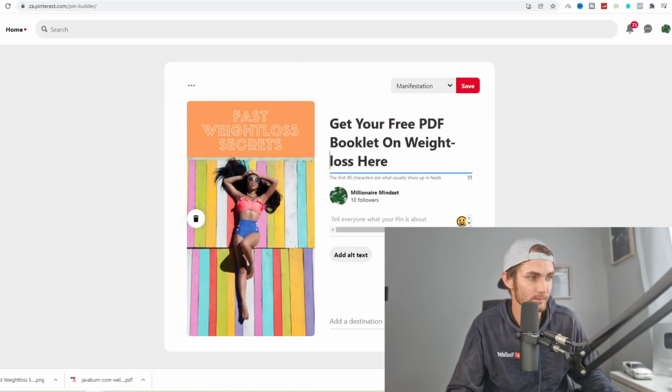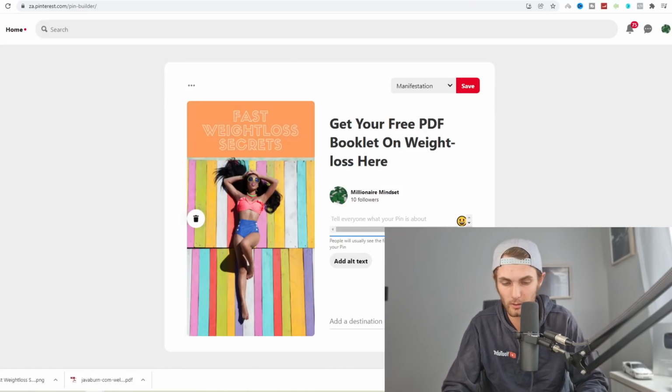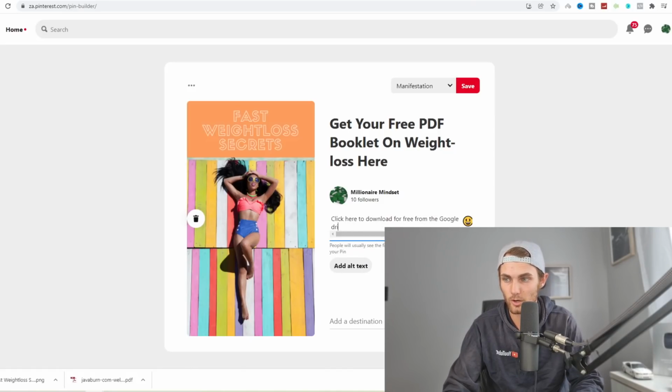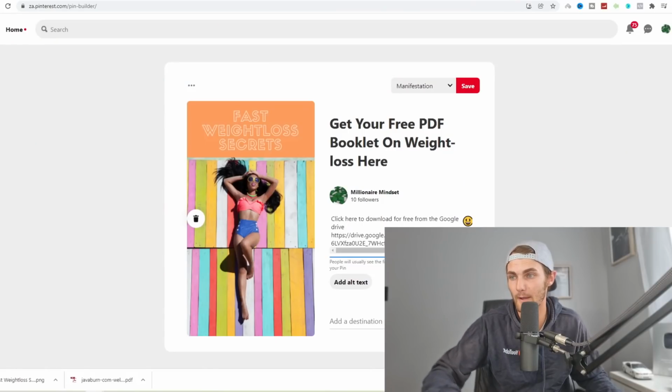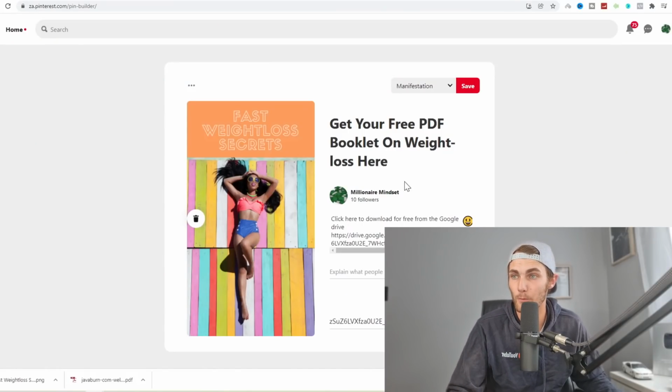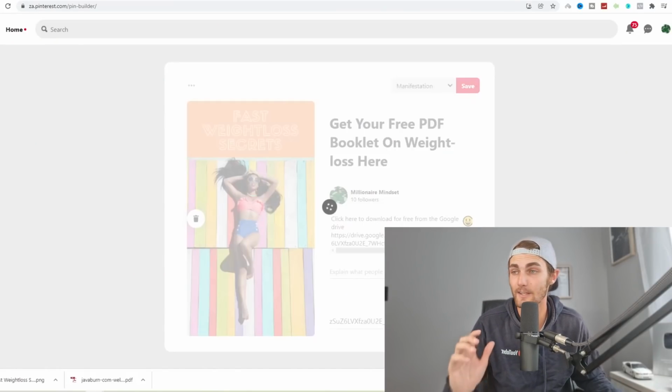For the description, we can click here to download for free from the Google Drive. Then all we want to do is come back to Google Drive, copy our link, and paste that over here. For our destination link, we can add our Google Drive link. We can then save this pin, and it's now ready to post publicly on Pinterest. So once you click save, it's saved to your pin board, and this will now start appearing publicly on the Pinterest Explore page.